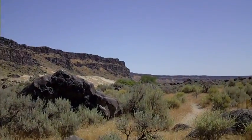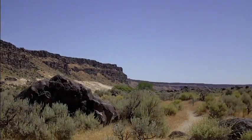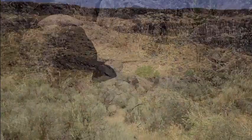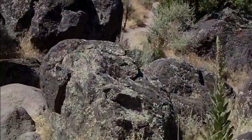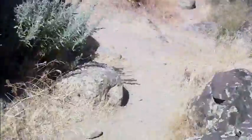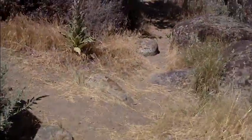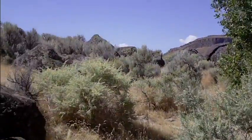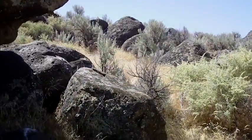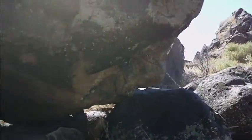That's where we're headed out from. Back by the sandy area, kind of back there. Nice little place to take shade. Huge boulder.